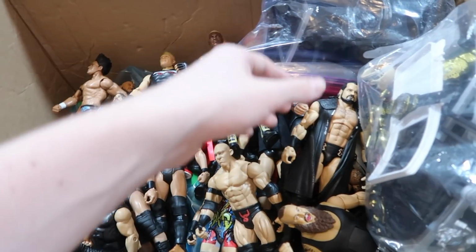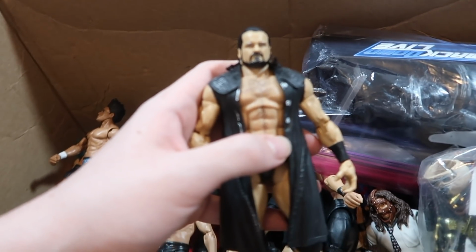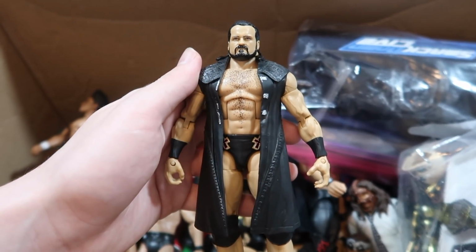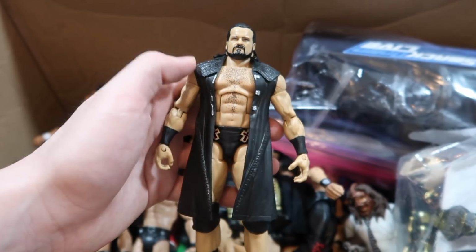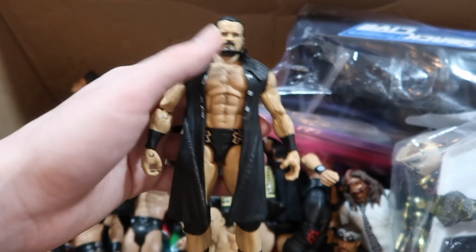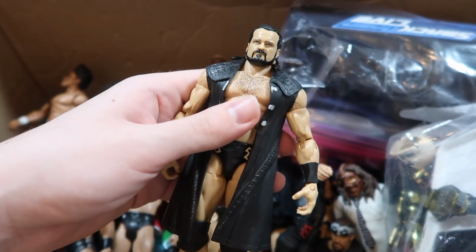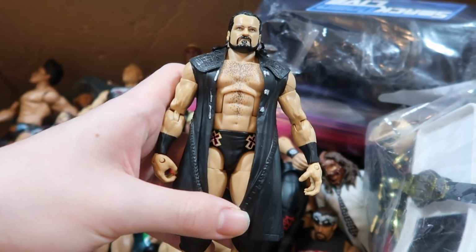So there are some really cool rare figures in here, like this Drew McIntyre from the NXT wave. Let's focus on that one. Yeah, that Drew McIntyre from the NXT wave. It's pretty rare. It's pretty hard to get. Probably goes for like $50. I already have one because my bro, Muscle Bro Fix, hooked me up with that before, and I already used it for the GCW Royal Rumble. It's a really cool figure, so I'll probably just get rid of that. And there's so much more stuff in here.